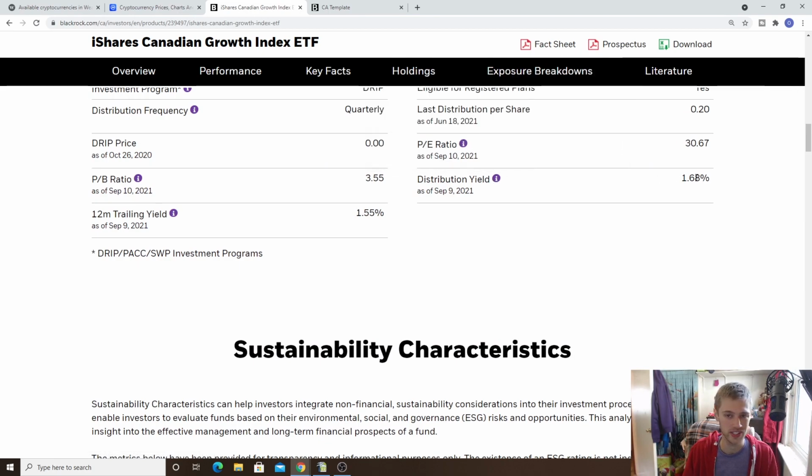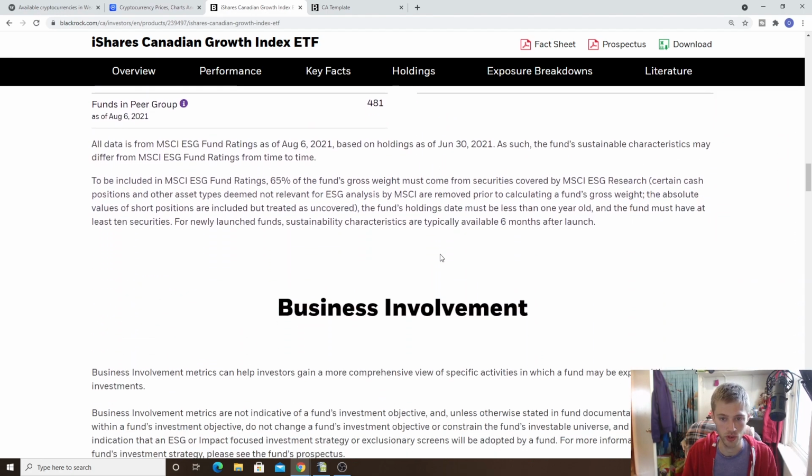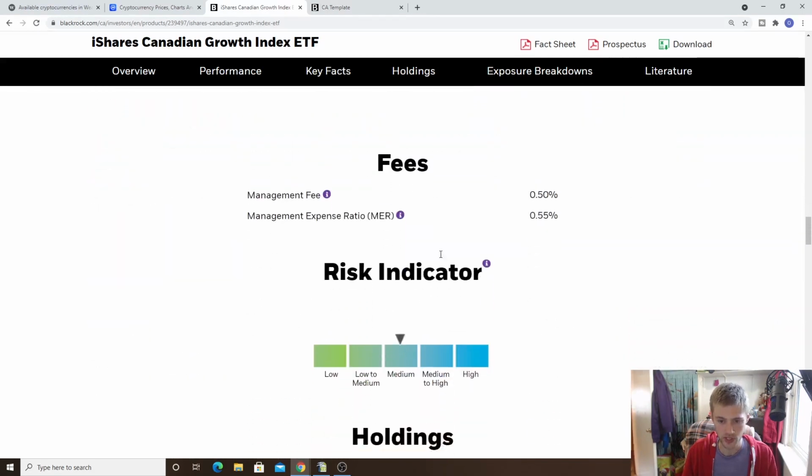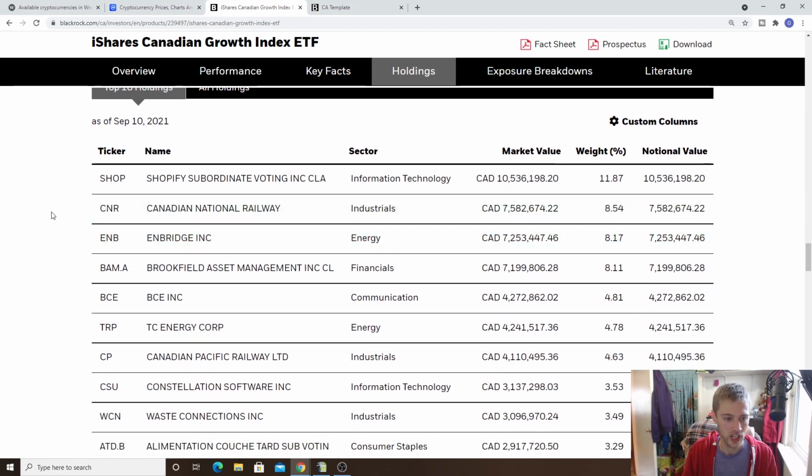So we have a 1.68% distribution yield. So some of the stocks you're going to see have little yields, or they're growing their dividend yields. So these are also good dividend growth stocks as well if you guys want that long-term dividend growth. But you guys can see here that the risk factor on this one is going to be medium, and I would say this is more like low to medium. We're getting kind of a mix of everything here.